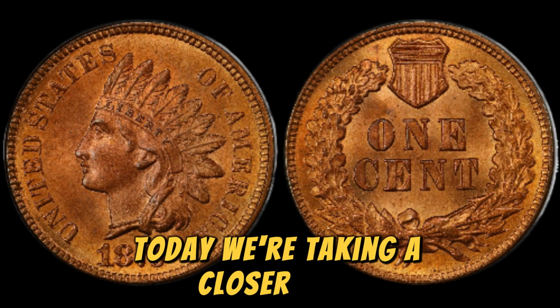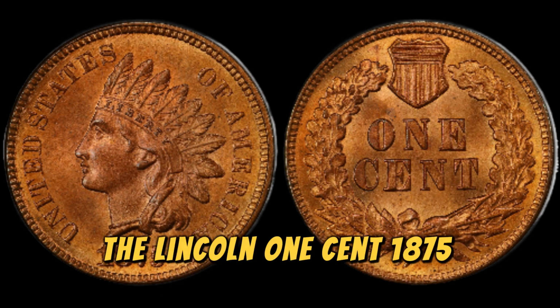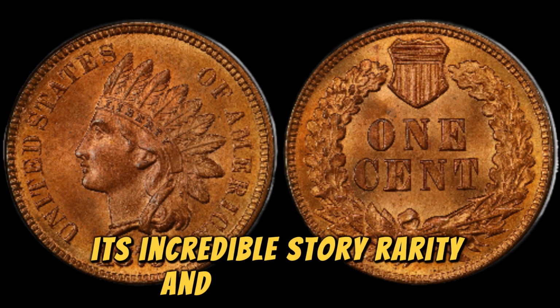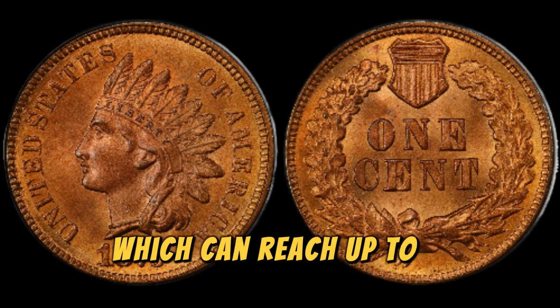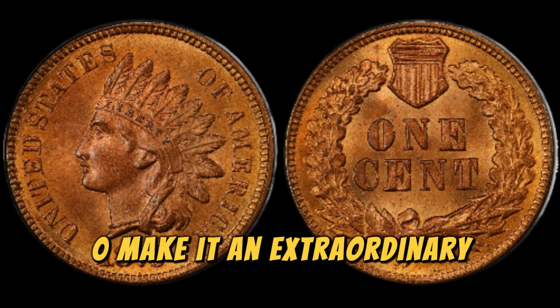Today, we're taking a closer look at a highly coveted piece of American history, the Lincoln 1-cent 1875 mint mark penny, a coin that has collectors buzzing. Its incredible story, rarity, and market value, which can reach up to a staggering $98,000, make it an extraordinary find.